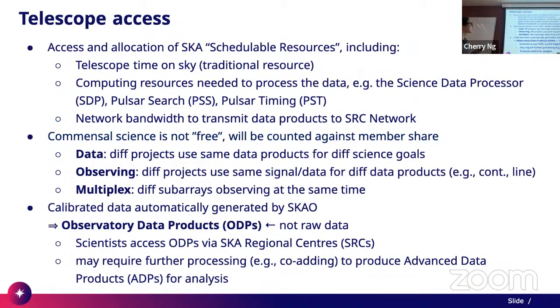Okay, telescope access. Regarding access and allocation of the SKA, there are these schedulable resources. What are they? That includes telescope time. This is standard; we understand this. But there's something else: computing resources that are needed to process the data, and also the network bandwidth. These are our schedulable resources.